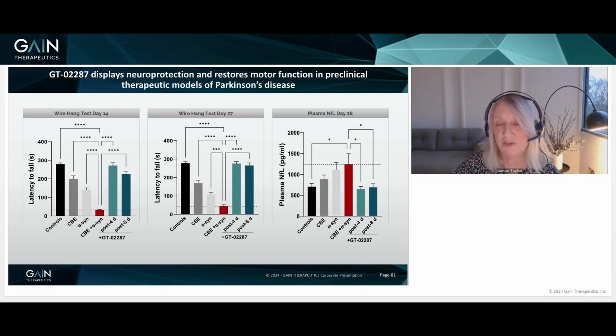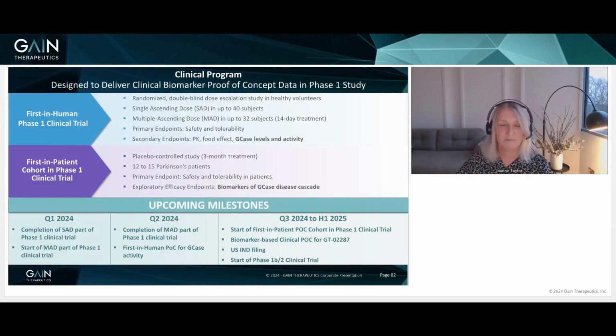And then again, we measured the plasma neurofilament light chain levels at sacrifice at the end of the experiment. And we were very pleased to see again that the plasma neurofilament light chain levels pretty much mirrored what we saw in the motor test. So when we have low latency to fall, we have high levels of neurofilament light chain. And then when the latency to fall went back to control levels, so did the levels of plasma neurofilament light chain.